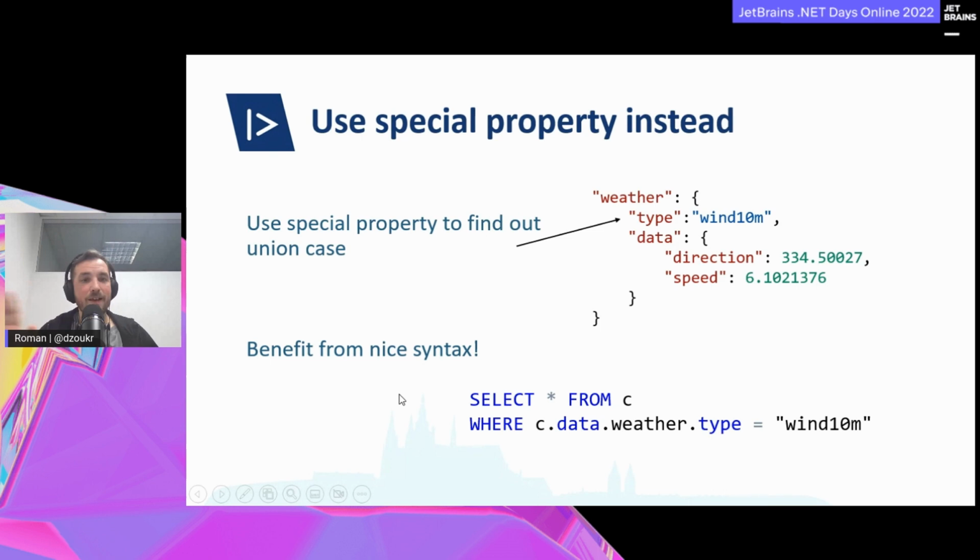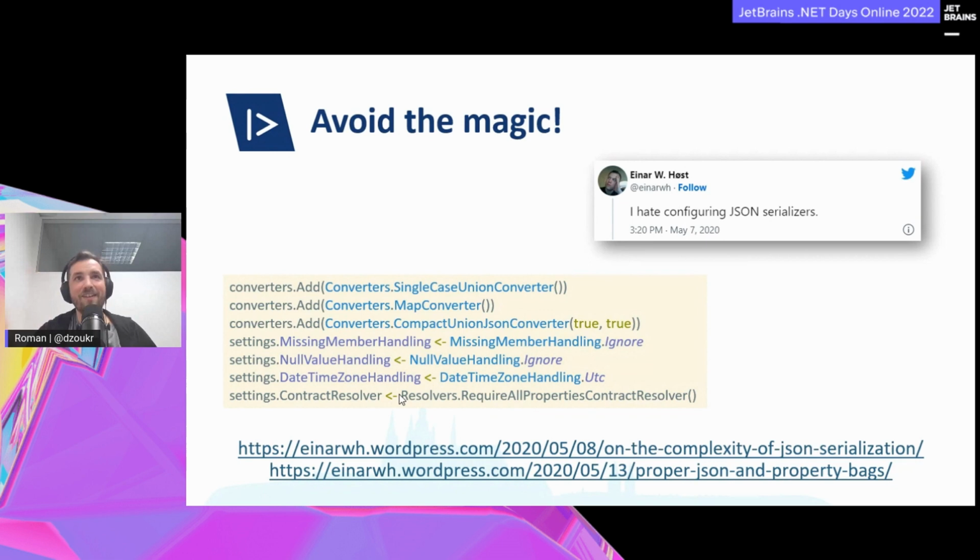Another thing about serialization, and this is where I need to quote Einar Holst, who said, "I hate configuring JSON serializers." I'm totally with him on it. For us, this configuration has 396 lines of code. I put a note here. I know, it's really huge. So please, again, avoid the magic. Be explicit about the conversion, and really, if there's no magic, there's nothing to surprise you.